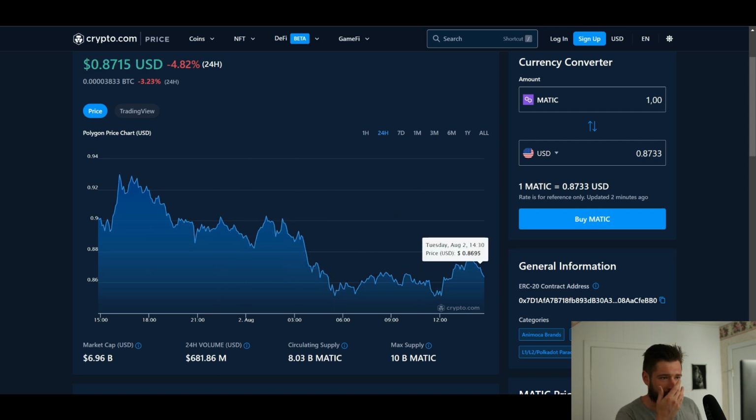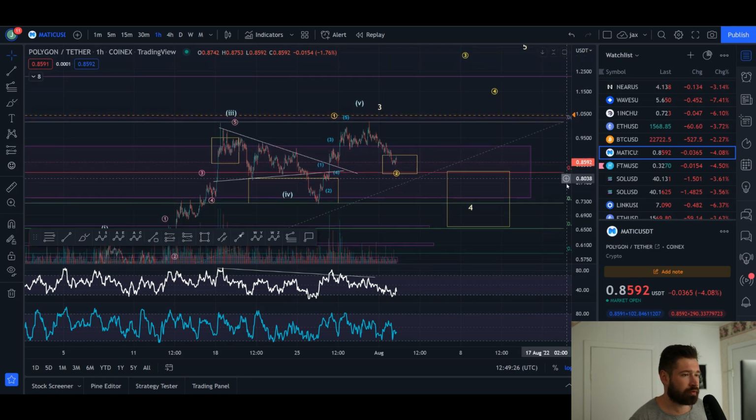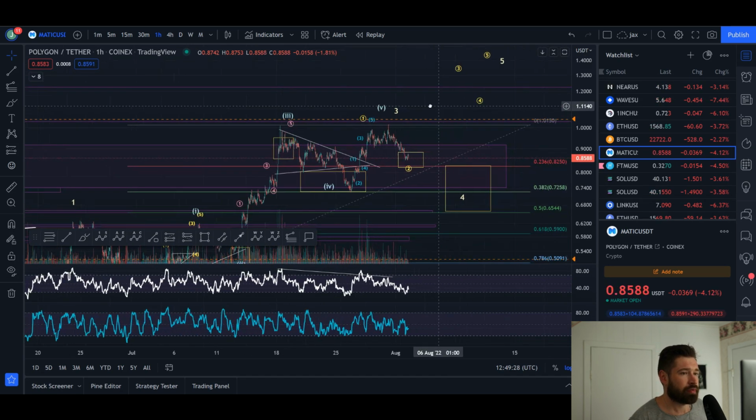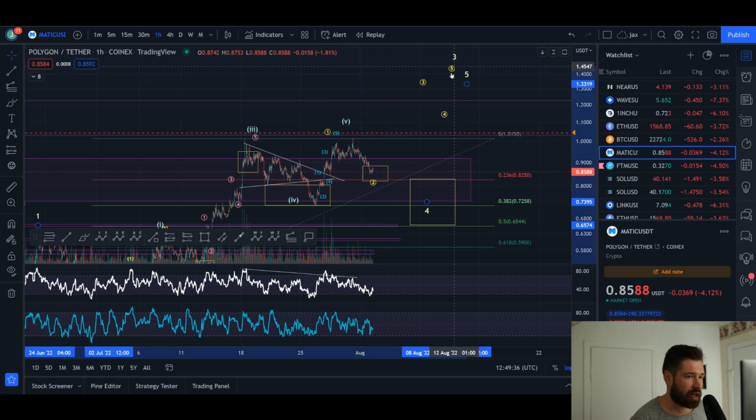We're gonna start here on the 1 hour time frame. So we have come back to our first pullback zone. As we've been covering on the channel, we have two scenarios that we've been looking at. The first scenario, the more bullish scenario, is that this is simply a wave 2 pullback of a much larger wave 3 in this kind of white tannish color. And we bounce from this level and we see continuation of the wave 3 within a larger wave 3.